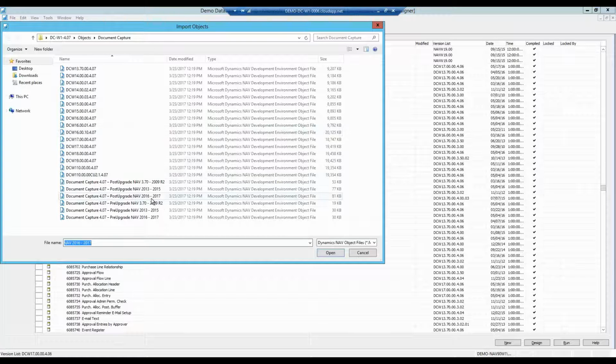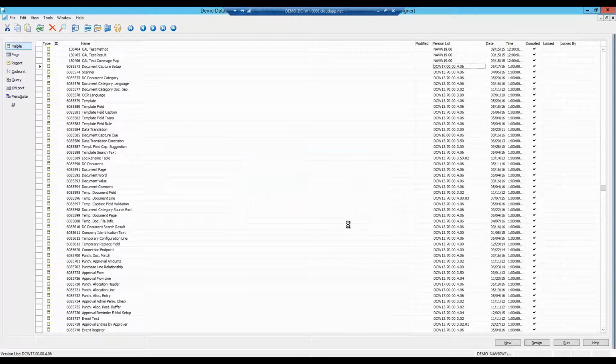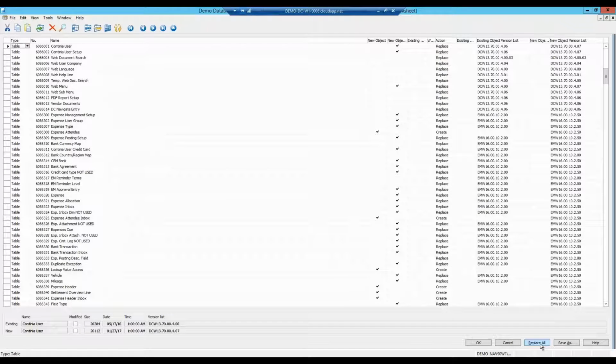Let's go find the object package. In the installation package under the folder Objects, several FOB files are available. We'll choose version 9, also known as NAV 2016. In cases where the customer objects contain customizations, the Document Capture objects must be merged with the customizations that the customer wants to keep. The upgrade today is completed in a database with clean, unadjusted objects, and therefore I just click Replace All and press OK.